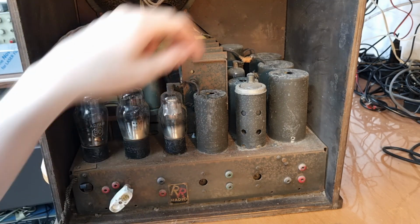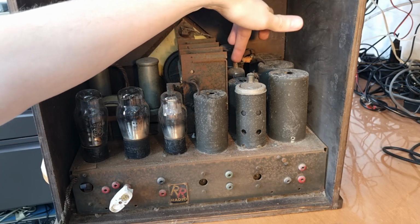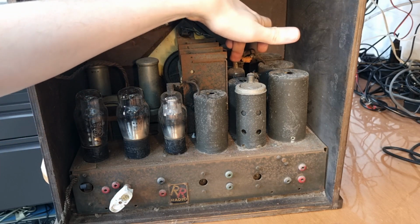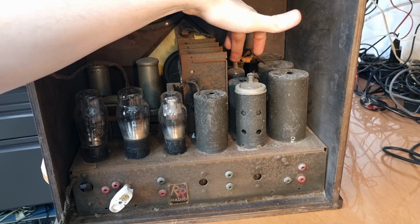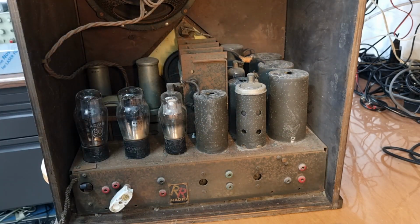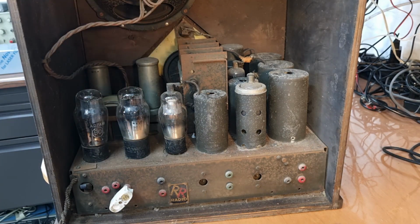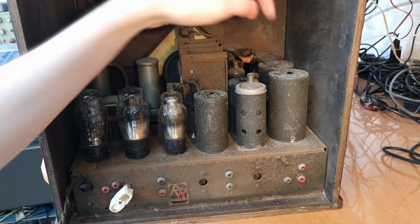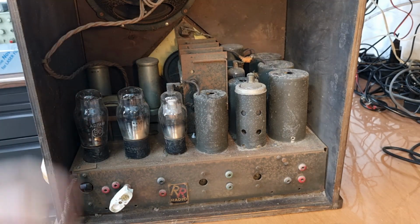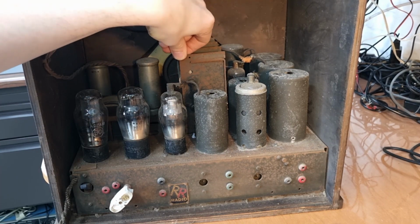Then this is a 58. That's an IF tube. And then here in the back, you have a 2A7. And I guess that's the mixer oscillator. So we have a very standard 5-tube layout. And also a transformer here in the back. So it's not a hot chassis. Then some huge IF cans, capacitors as usual, and here our tuning condenser, which is also loose.